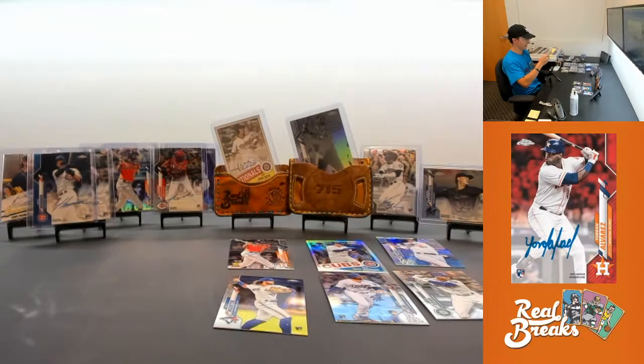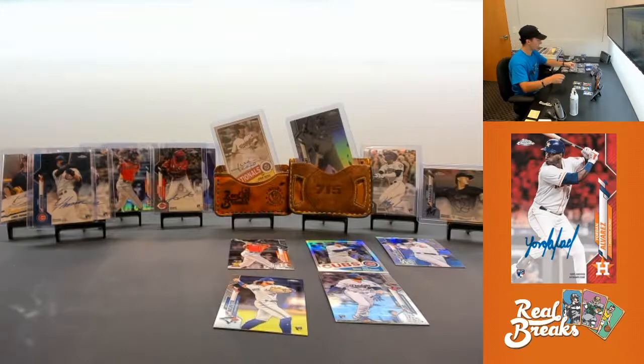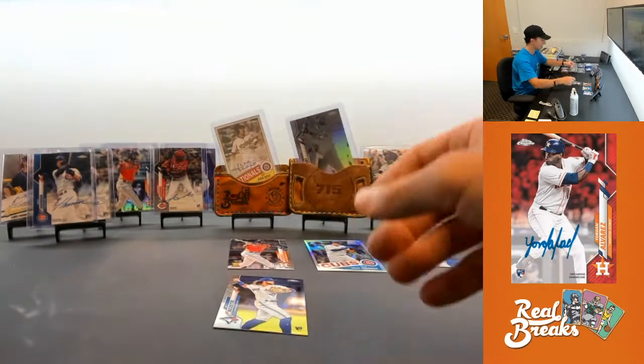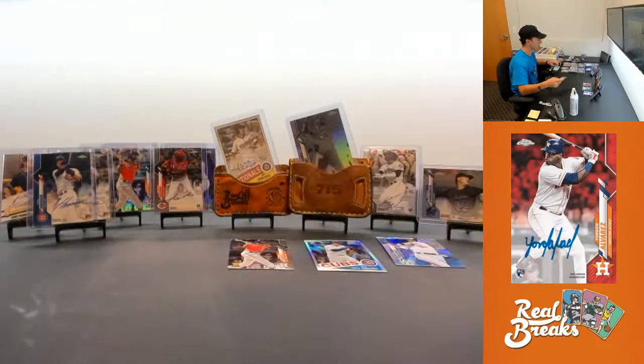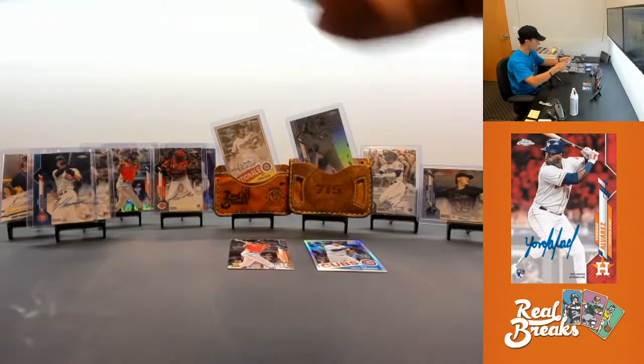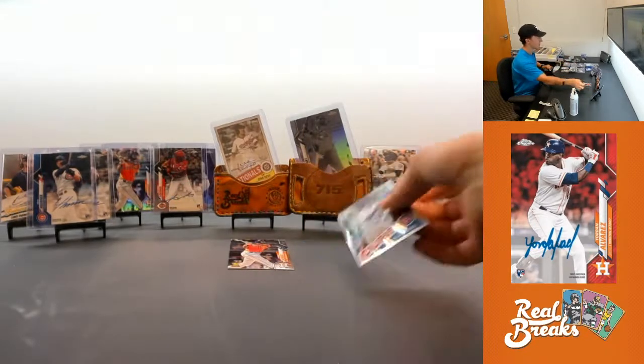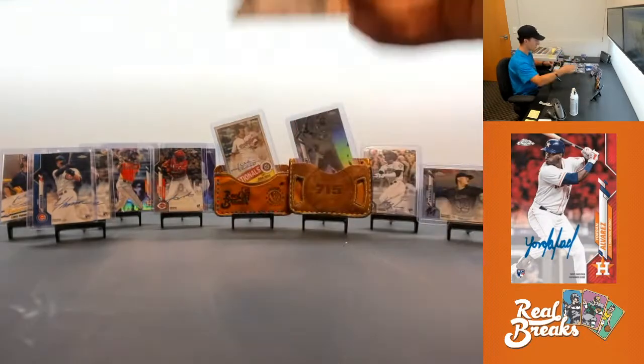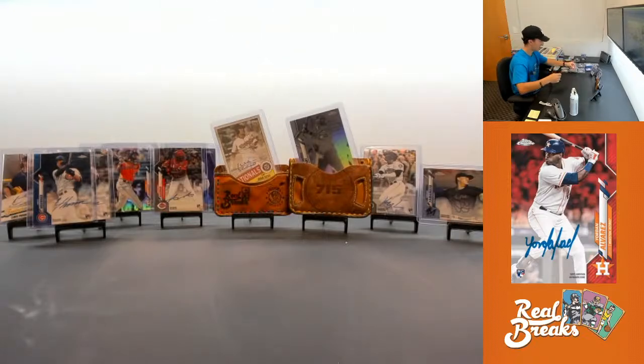Man, this is loaded. I don't know if I've seen a better, more well spread out full case than this one. And even teams that don't have big rookies got super nice hits. A couple of the combo spots had nice hits. Look at that. That's a thing of beauty.